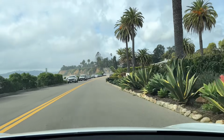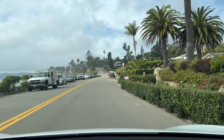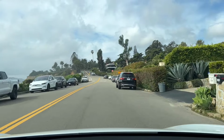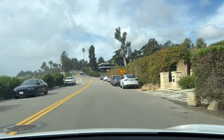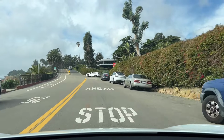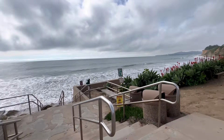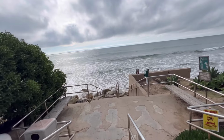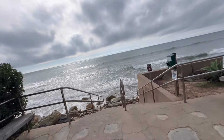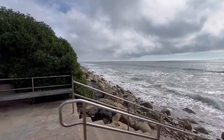All right, so next we are heading to this beach house on Channel Drive. Here's a street view of this one. It's to take a look at the beach before we go see it, because this is why this one's at 35 million. This is your neighborhood.